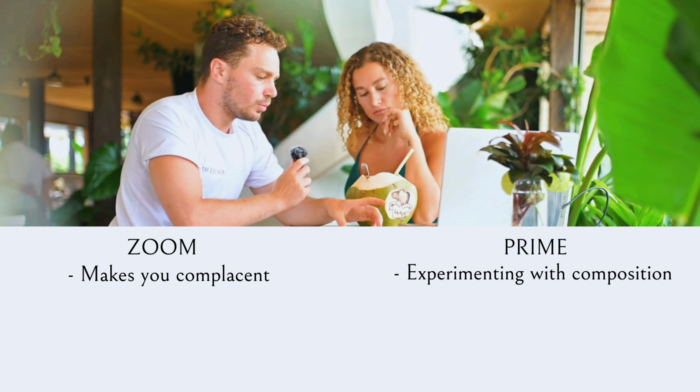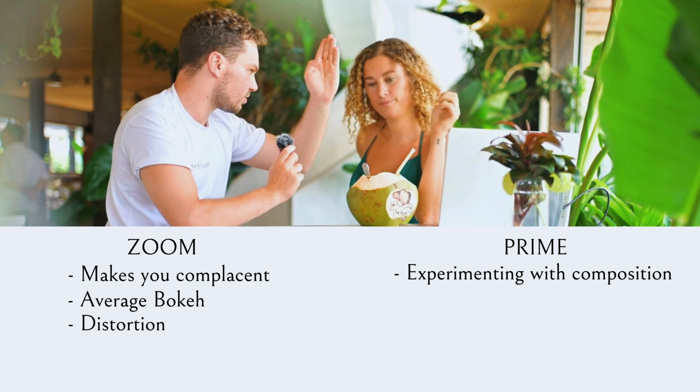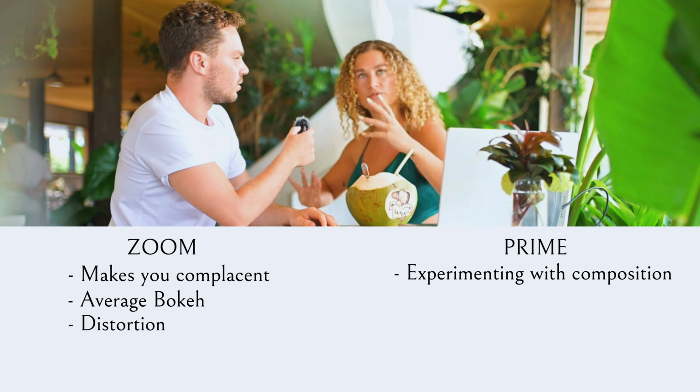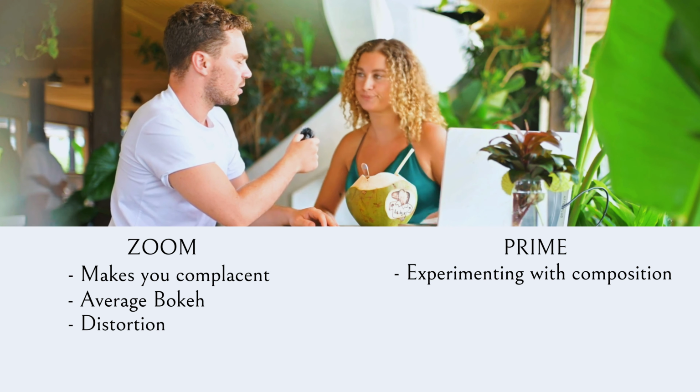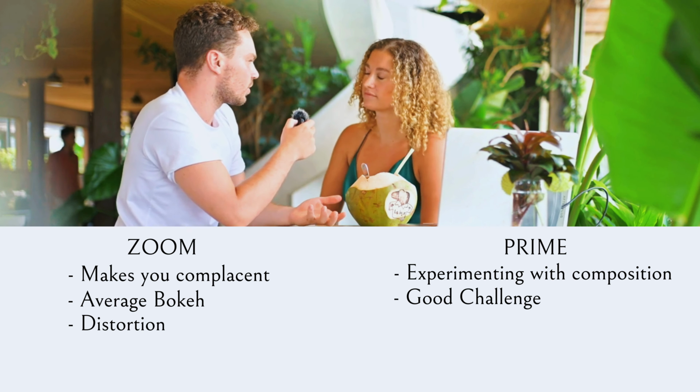Yeah. So with zoom lenses you get average photos because the bokeh is average. The distortion, like the straight lines and stuff, is average. You wanted to get all the lines, right? It's a hassle. Yeah, but for me, I get those amazing photos when I shoot with those a bit more difficult lenses.